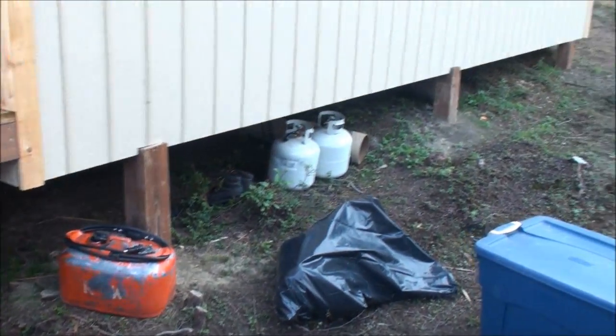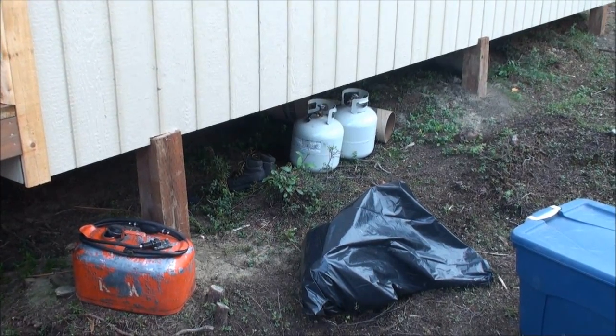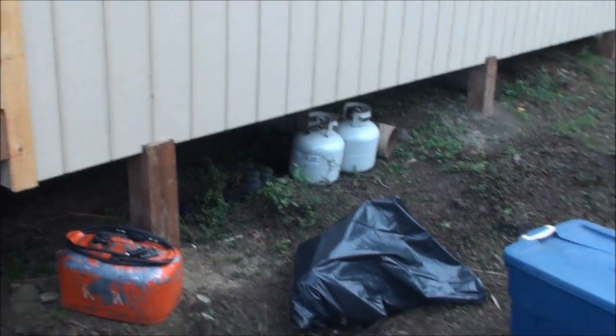Got our Sawzall. Got about 4 or 5 bags of foam. Got several tarps. We'll be using one of the tarps to cover the 4-wheeler. Got 3 5-gallon things of propane. We got one that's full. That other one's about half full, and then the one we've been using is probably a third full.